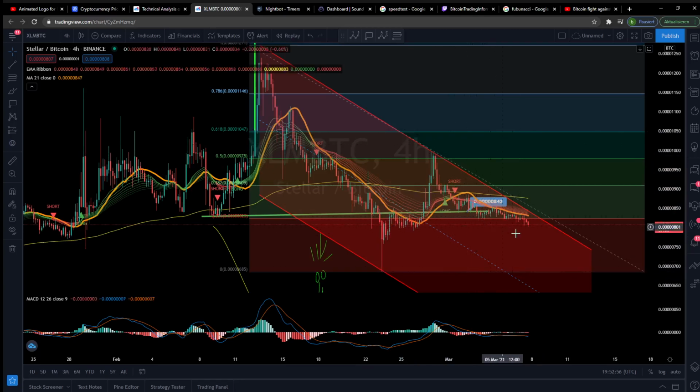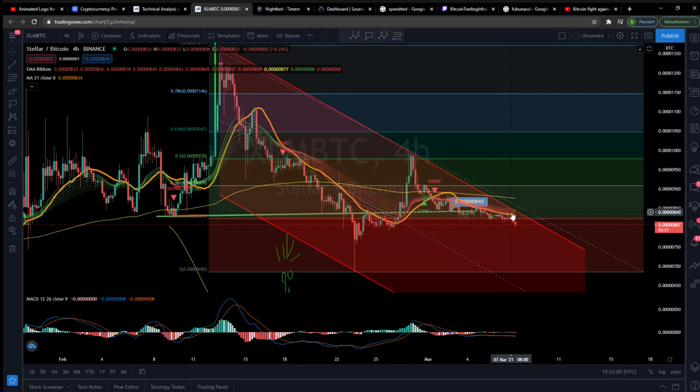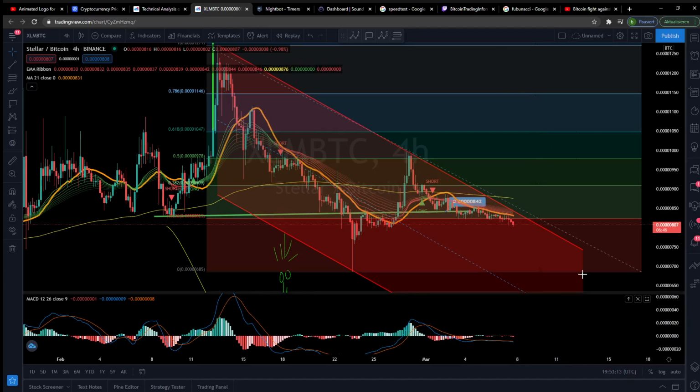We need to break this downtrend, and you can see it, guys. The next bad thing is we are under this important Fibonacci line, this red line here. Stellar is under this, and it's going down and down again. The next thing is we are under the ribbon band, we are under the MA21, and yes, the MACD is also bearish. So it's looking bad. It's looking really bad for XLM. I'm sorry. I would like to see XLM going to the upside, but it's looking bad.